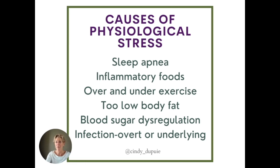So I mentioned physiological stress. We want to make sure that you get enough sleep. Sleep apnea can be a problem. We have too much on our plate. Inflammatory foods can be a problem. Over and under exercising. Too low body fat. We need to watch out for that. Blood sugar dysregulation. In other words, our glucose is being high, and our insulin levels are elevated as well. And an infection, okay, which can be overt or it can be underlying. We can have underlying viruses that are lying dormant that sometimes wake up and then go back to sleep again.